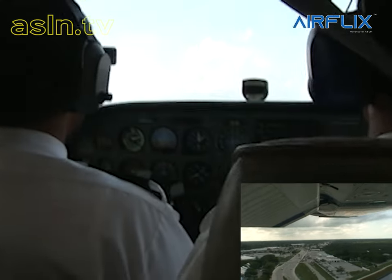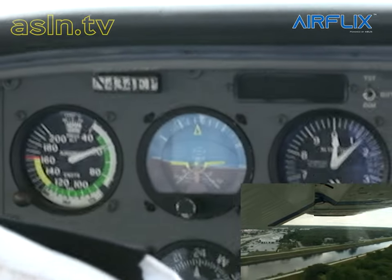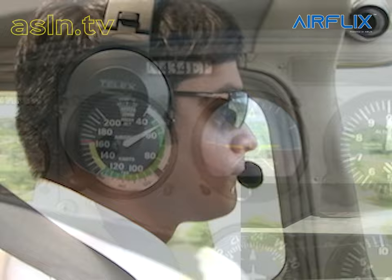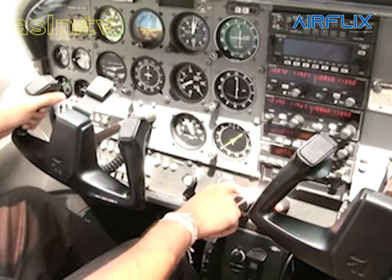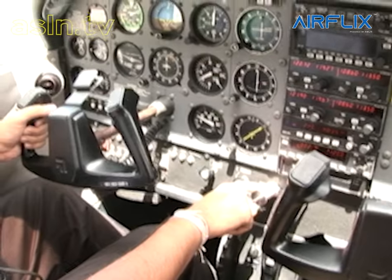At slower speeds, as I'm coming into approach, I'm going to use my power to maintain altitude and my pitch to maintain airspeed. The exact opposite is used in cruise flight, where I use pitch for altitude and power for airspeed. As I come above the runway, I pull my throttle back all the way to idle and I glide in for landing.